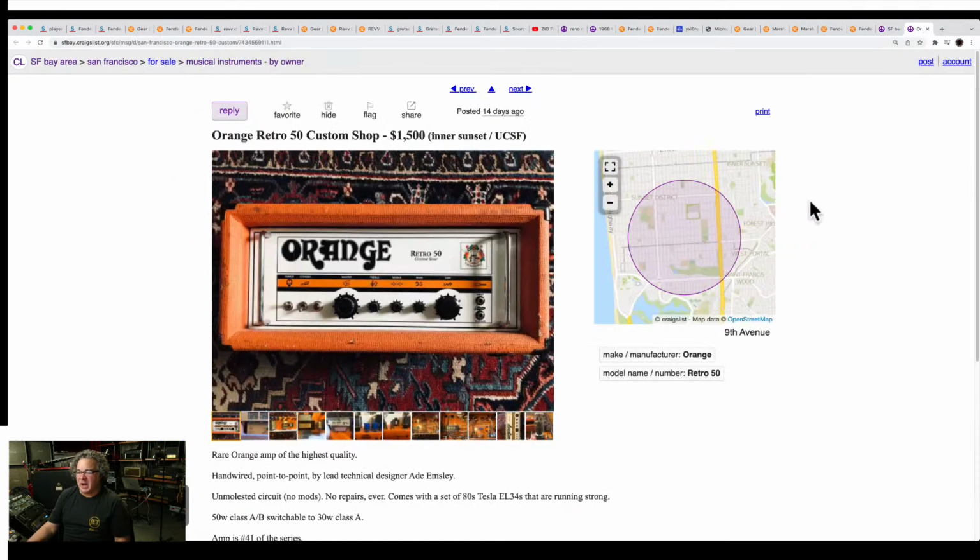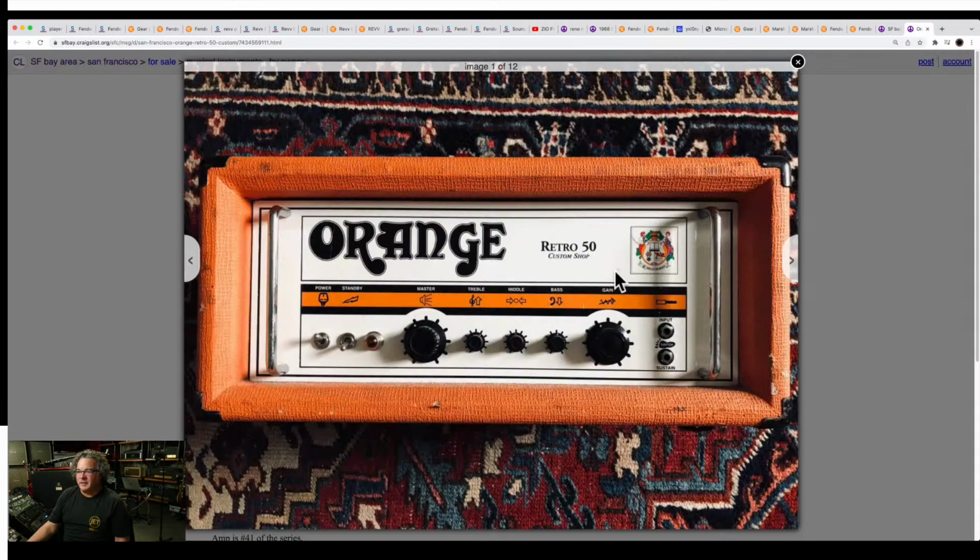I introduce you to Pigpen. This is a Retro 50 Custom Shop amp. This was a $3,000 or $4,000 amp. Look at what this, I'm just going to say it, this filthy pig did to this brilliant amplifier.